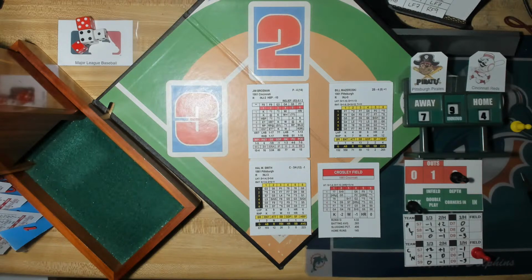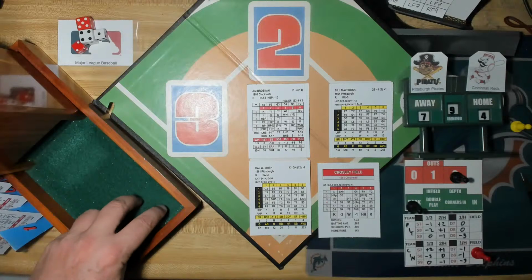Brian B. is trying to throw Brosnan under the bus, even though he was the manager in this case. Mazeroski on it first, but that's okay, Brian. Don't feel bad. I've done that before too. Mazeroski strategy rolls are off. Brosnan, 5-6. That's a blank.